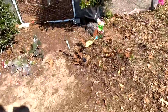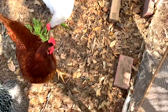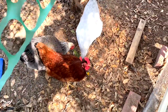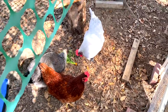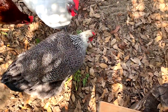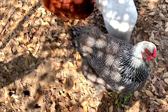All right, chick chicks. I'm gonna eat this. Mmm. How about it? My chickens are funny. I split it up for them, but they're looking at me like, what is that? They like the carrot, but I don't know about the greens. Girls are too spoiled. We'll come back later and see if they're done.